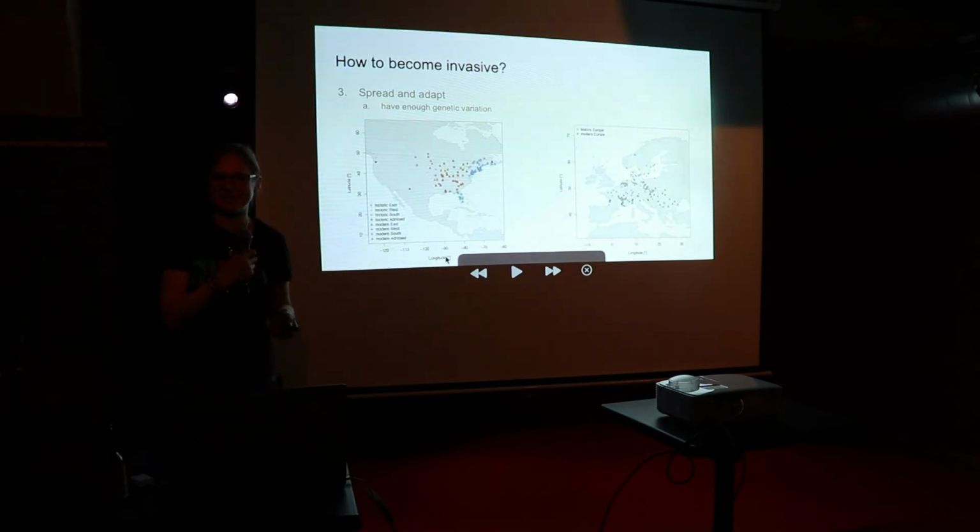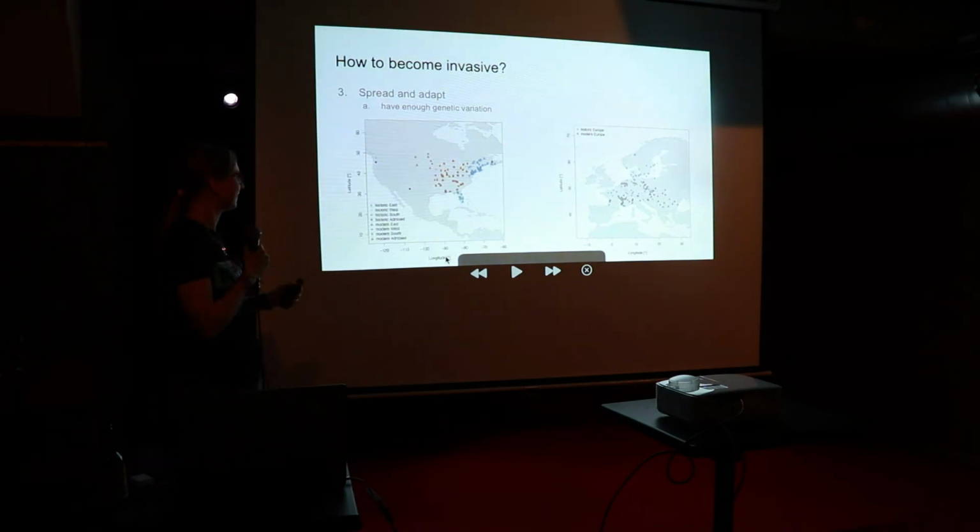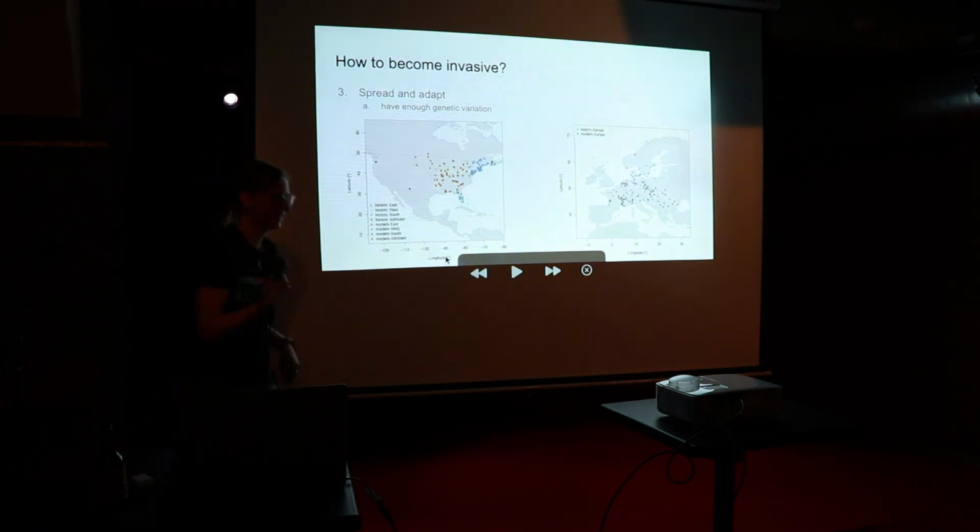What's the difference between the orange dots and the blue dots? Are those different species? No, it's the same species, but they're genetically different, so we call them populations.